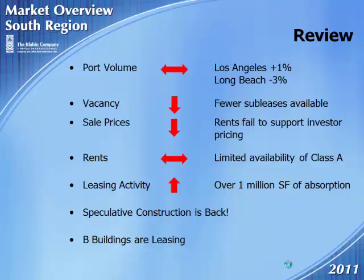They stabilized mostly for Class A product. B rates did improve slightly. That was mostly thanks to limited availability in Class A product and a strong fourth quarter for B industrial buildings. Activity as a whole was up significantly with over 1 million square feet of absorption. To summarize 2011, it's pretty easy to say speculative construction is back into the market and B buildings are leasing.